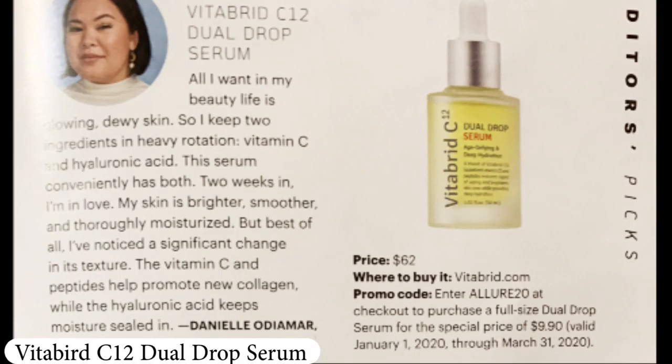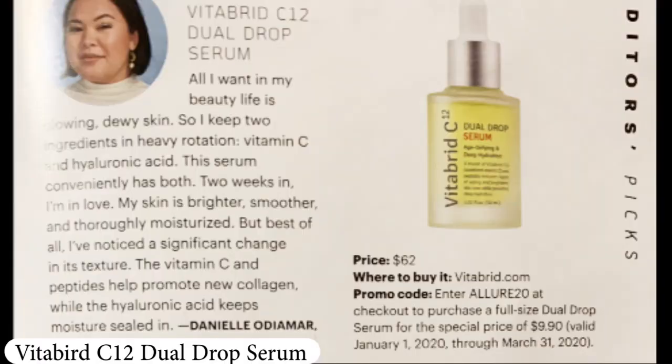All I want in my beauty life, glowing, dewy skin. No, that's not what I want. Dewy and oily, there's a very fine line. I keep 2 ingredients in heavy rotation, vitamin C and hyaluronic acid. This serum conveniently has both. The vitamin C and peptides help promote new collagen, while the hyaluronic acid keeps moisture sealed in.